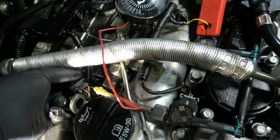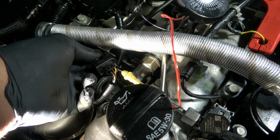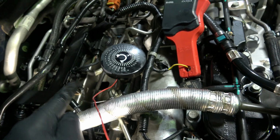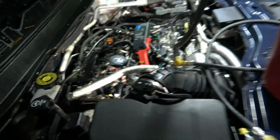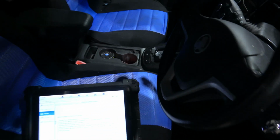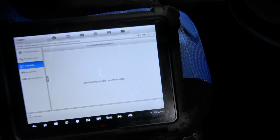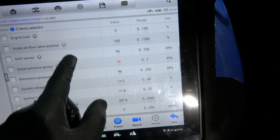So right here, I disconnected the fuel rail pressure sensor. The yellow wire is my signal for the fuel pressure sensor. So I back probed that into my resistor and I'm giving it a ground right here, bolted to the engine there. So basically I'm changing the fuel pressure manually for the engine. I'll have a look at how much pressure I had there. Just go to the live data for fuel pressure, and I'll show you the fuel pressure right here.